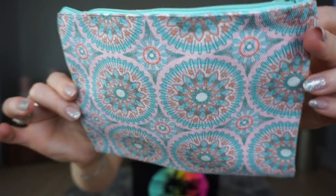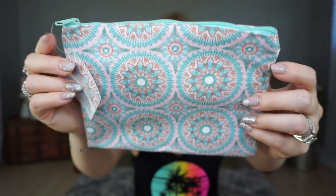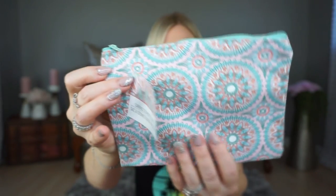The next thing I got was this little cosmetic bag. Look how pretty the colors are in this. I just love this. I wasn't going to use it as a cosmetic bag. I was probably going to use this in my car to hold some things.